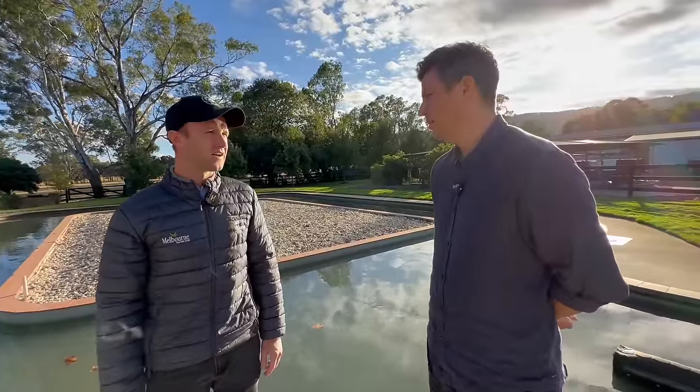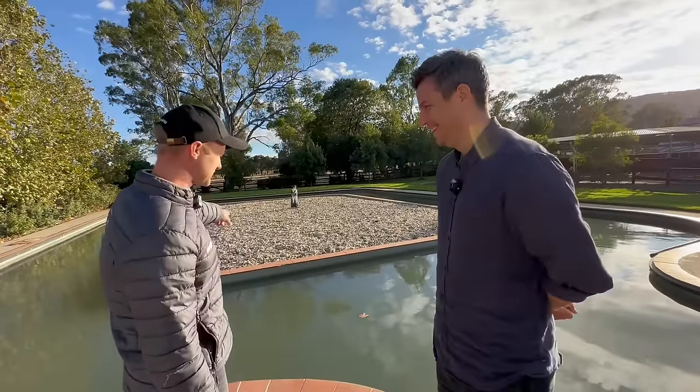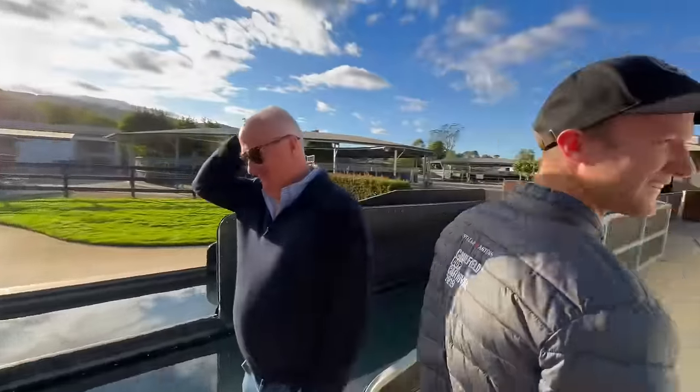Have you ever fallen in? Quite a few times. And then you make the mistake of swimming to the middle and it's too far to jump back out. So you have to jump back in and get out. Rookie error swimming to the middle.